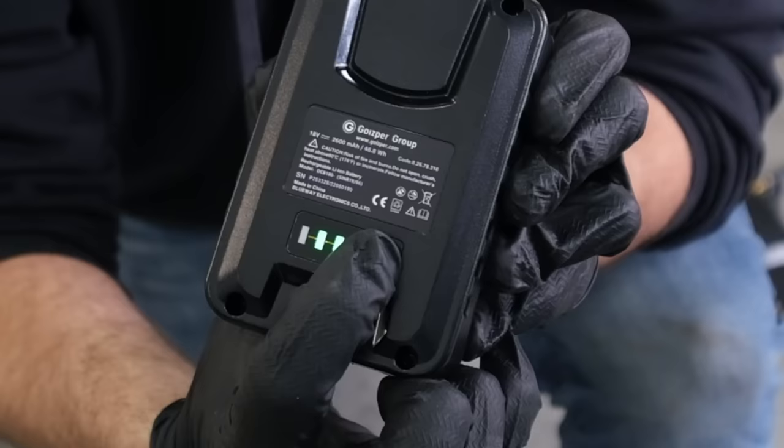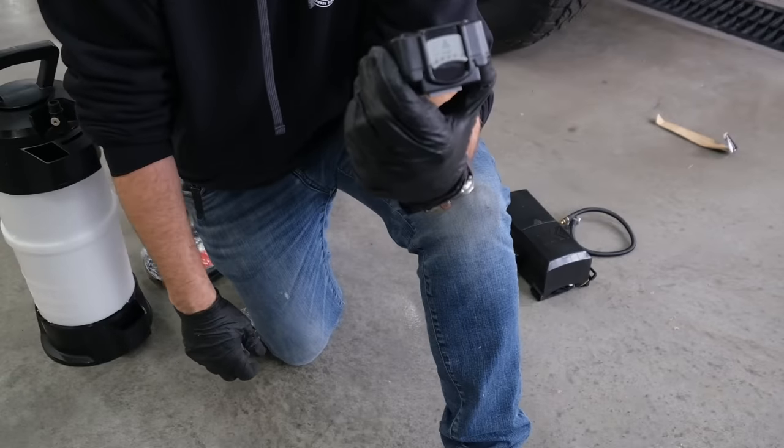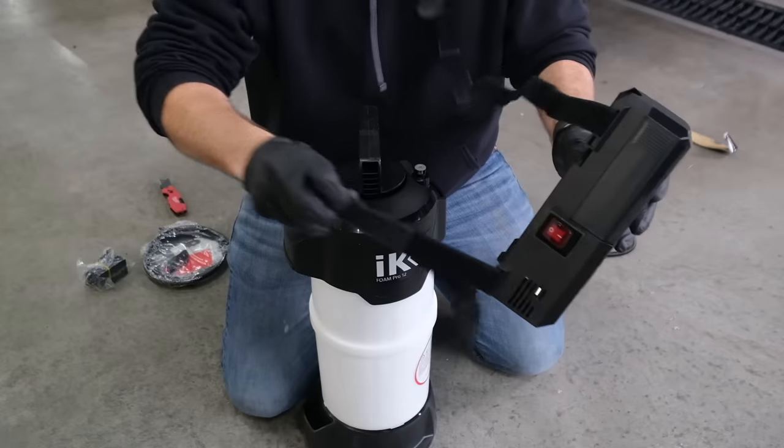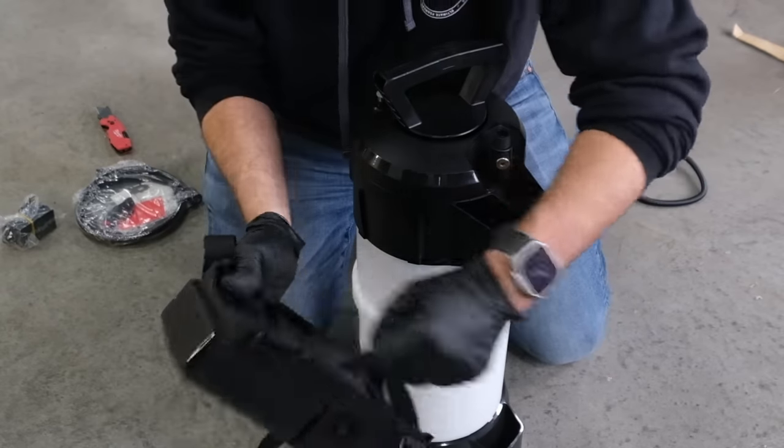Oh man, how about that? Two bars right out of, where's this thing made? Italy or something? China. Check that out, they got their logo right on that thing. There's a little notch right here, man.